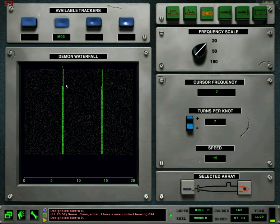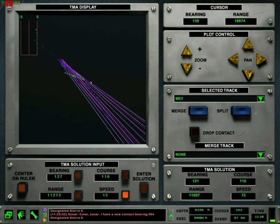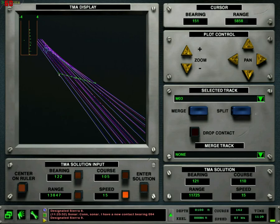Okay, the signal strength has dropped off. He's, yeah, getting further away from us. That is to be expected. Master 3. What does the solution say his distance should be?